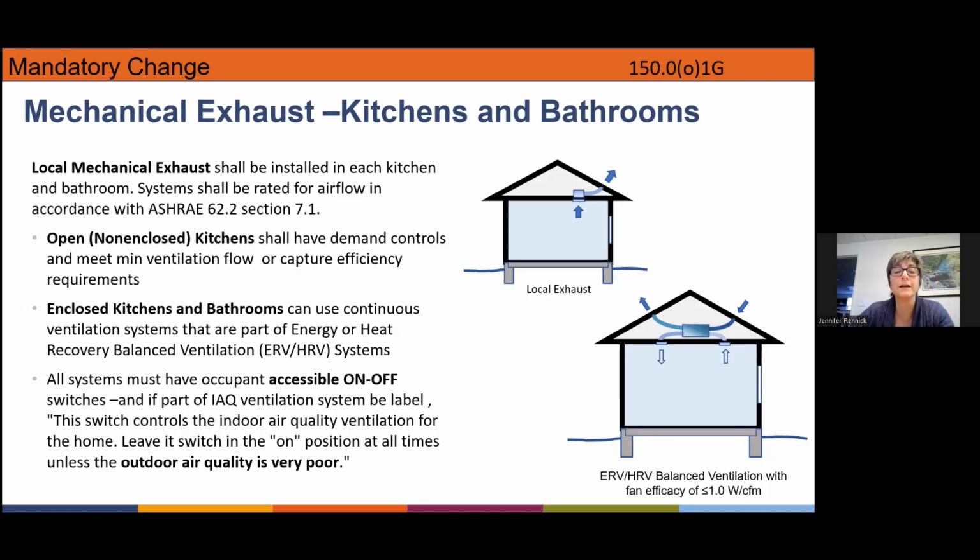Later in the slide deck, we have a picture of what that ERV, HRV would look like up in the ceiling. I want to point out that because in California we have a lot of wildfires, these fans are still to be labeled that this switch controls the indoor air quality ventilation for the home, and to leave the switch on at all times, unless, key point here, the outdoor air quality is very poor. In other words, the occupants can choose to turn that fan on and off. The idea is that they leave it on when the air quality is good, and that way it improves the air quality inside their home. And when fires come, or you have very bad smog days, hopefully we won't anymore, but if you do, you can turn it off.